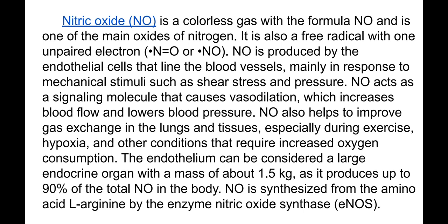Nitric oxide acts as a signaling molecule that causes vasodilation, which increases blood flow and lowers blood pressure. Nitric oxide also helps to improve gas exchange in the lungs and tissues, especially during exercise, hypoxia, and other conditions that require increased oxygen consumption.